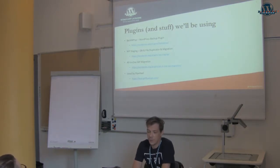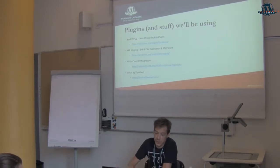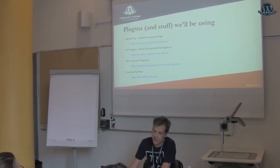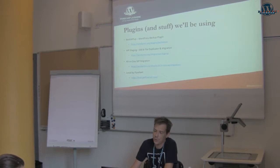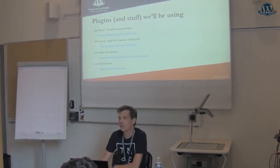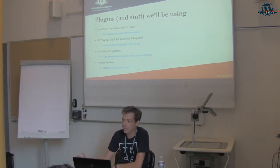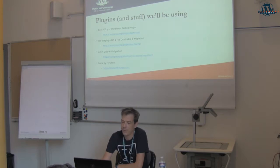These are the plugins that we are going to be using. A WordPress backup plugin. I chose BackWPup. You can use basically any backup plugin that's out there, free or premium. We're going to use WP Staging for creating a staging site. We're going to use All-in-One WP Migration for doing a migration in the second phase. And the last one is not a plugin, it's software for your computer, which is Local by Flywheel, which is basically software giving you a local server environment where you can install a website and play around with it on your computer without putting it live anywhere on the internet.